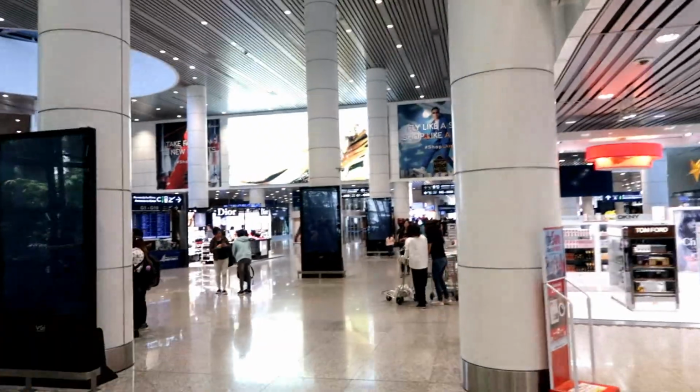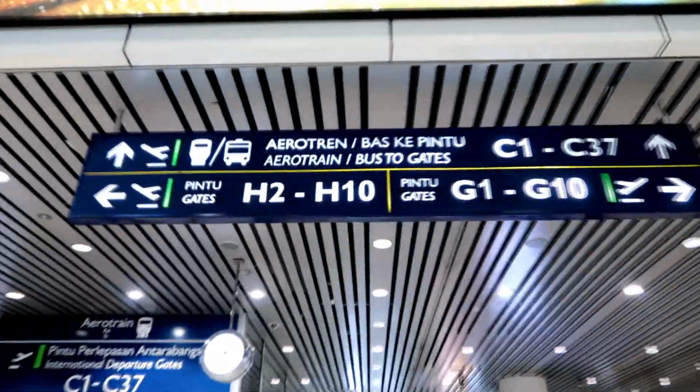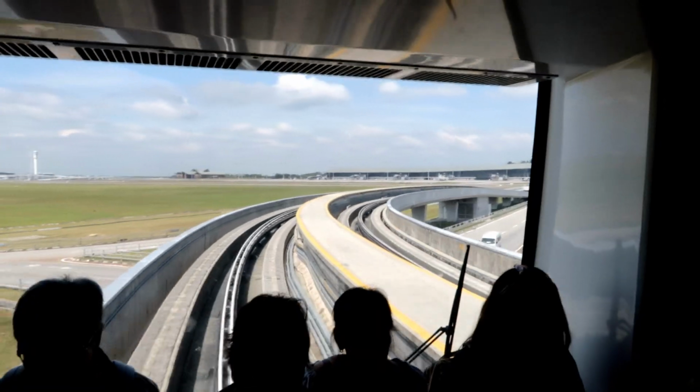With my gate assigned at another terminal, I had to use an aerotrain which this airport has. Part of the aerotrain's track goes underground beneath a taxiway, with a ride between the main building and the satellite terminal taking only about 2 to 3 minutes.